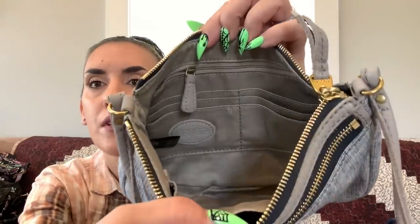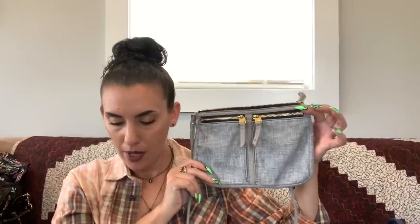Zipper closure on top. Fossil, card slots, zipper, slip. Super cute. I love this little color combo. And we're going to do 35 on it.